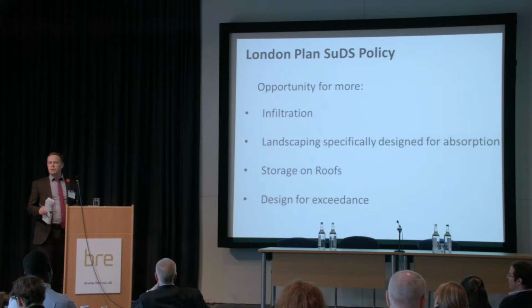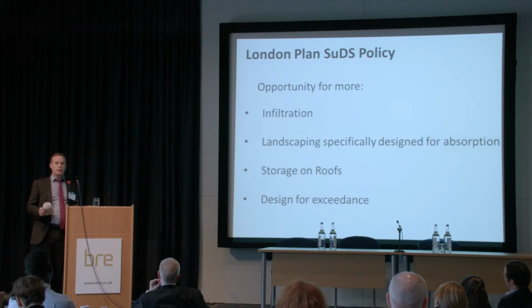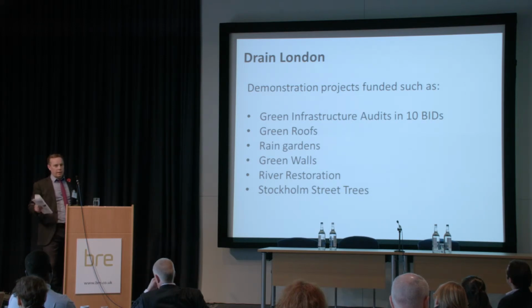And being quite open to the design for exceedance philosophy. Some of these areas will flood every 10 years or so, and for that to be built into a new development, I think, is quite an important change in mentality, where most architects will be designing their schemes so that that would never happen.